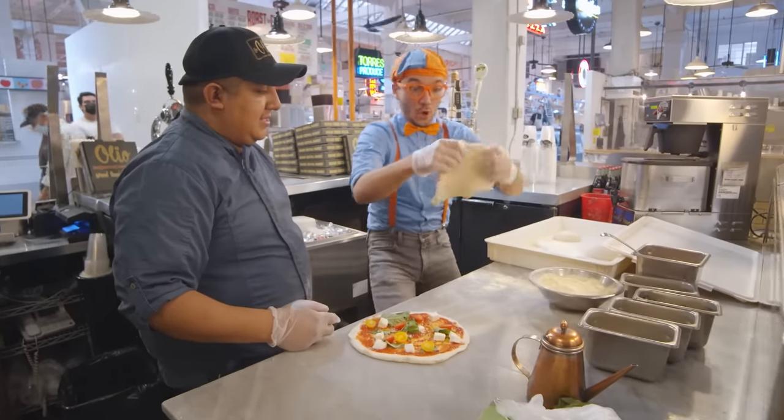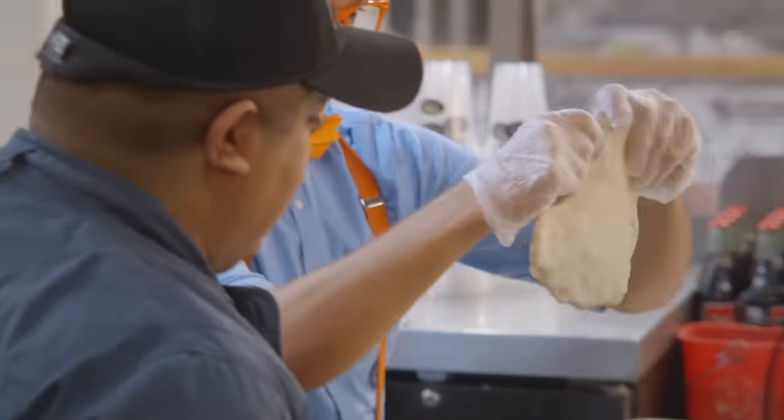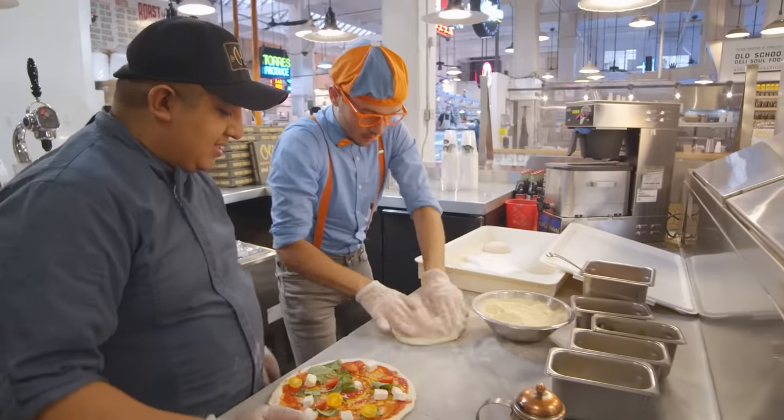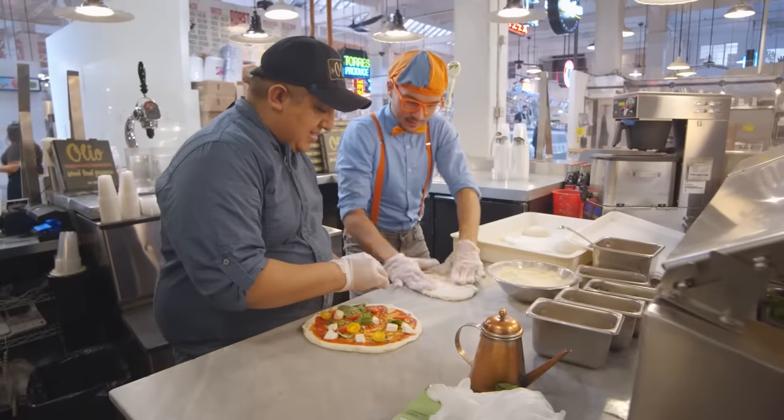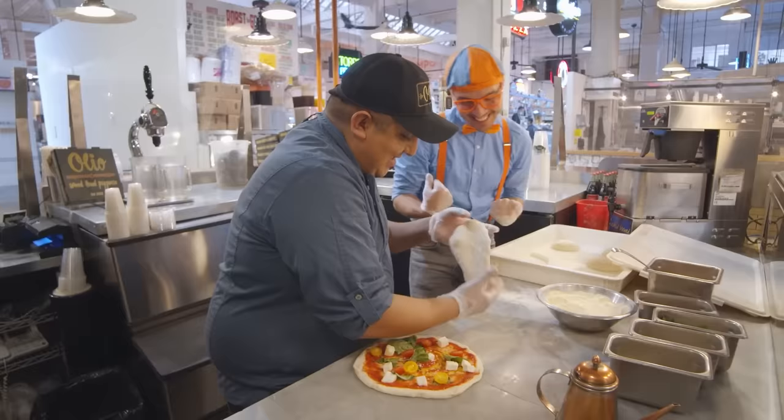Whoa! It's starting to look just like a pizza. Whoa! This is a lot harder than it looks. Here we go. Nice. Whoa. A little bit more. You're really good at this.